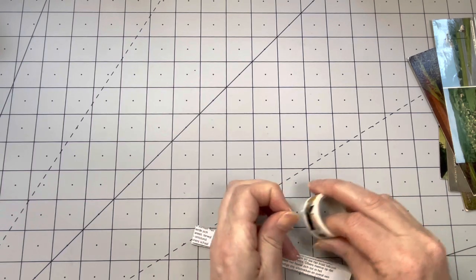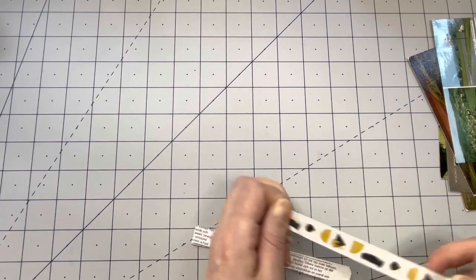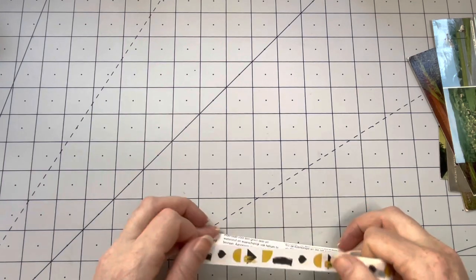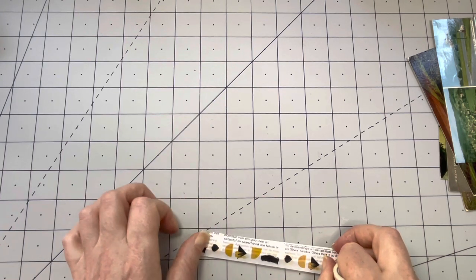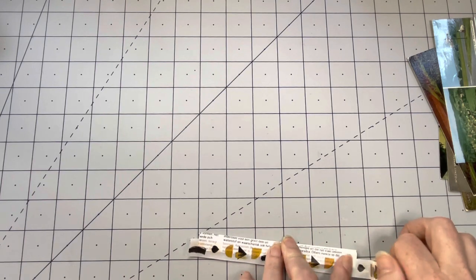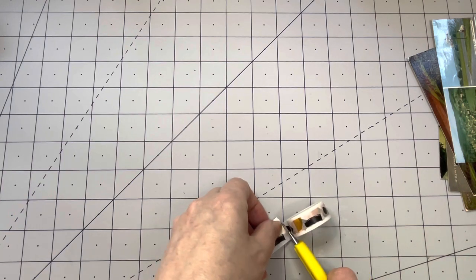You're probably not even going to see much of this. This is a washi tape that I never used, or maybe once. I think I bought it at IKEA or something. They had a set of washi tape, and I was like, well, okay, I'm going to try it. But it's way too modern for me. It's not my style at all.